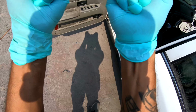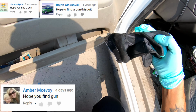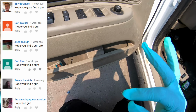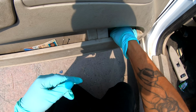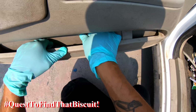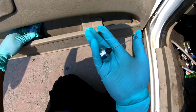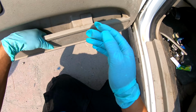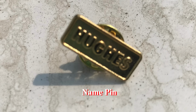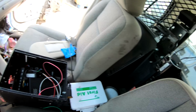All right, got my gloves on. Safety first. And looks like we got another glove here, a little stretchy glove. All right, let's see what kind of goodies we can find in here. I am super excited. Haven't done one of these search videos in a while. Little mini antenna. Whiteout. All right, let's take a look inside.